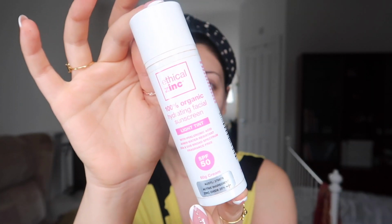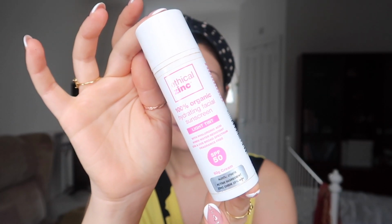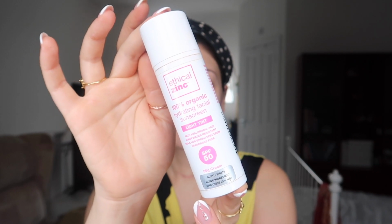And of course, to finish up your skincare routine, as you know, in the daytime you need to use a good sunblock cream, which in this case I'm using the organic ethical zinc SPF 50 sunblock cream, which is amazing, and I've been using this cream for a while now. The amazing thing about this cream is that even though the ingredient is zinc oxide, it doesn't give you any white cast on your face.